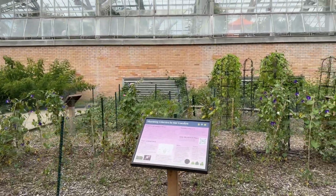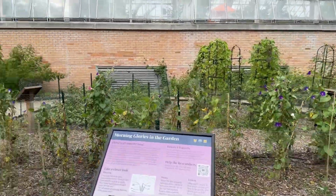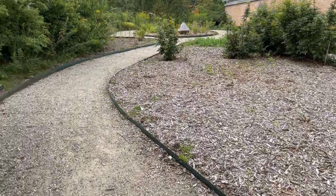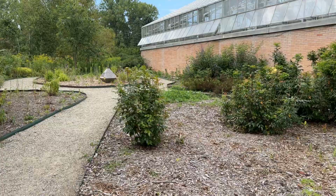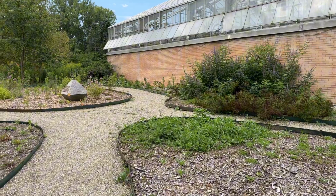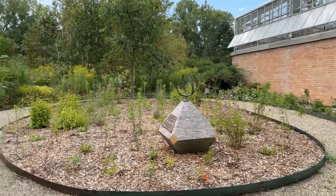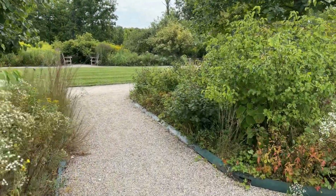Okay, let's see what they've got going over here. Morning glories in the garden. Beautiful display of morning glories. They just use some metal edging, gravel for the pathways, and then bark in between. And then it has the same design over here at the end where it just goes around in a circle. You can go around and look at the plants, and then it just spills you back out onto the lawn. I like that idea.